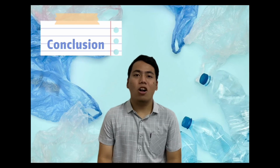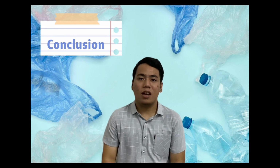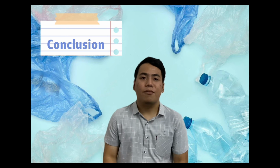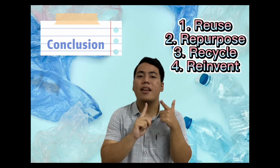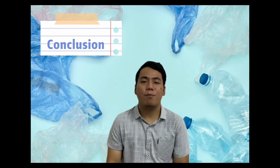Now, we just learned all the ways that we can apply to use plastic more efficiently, which are four ways. Firstly, reuse, then repurpose, then recycle, and lastly, the reinvent process.